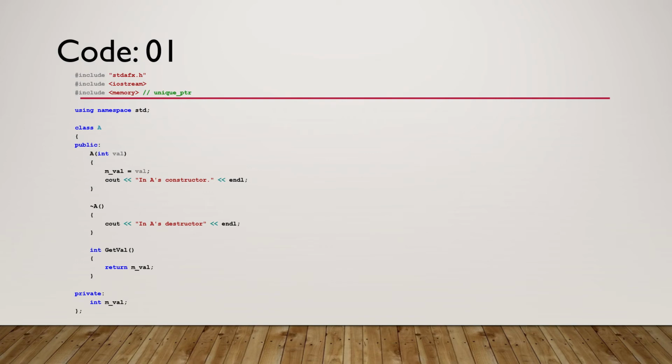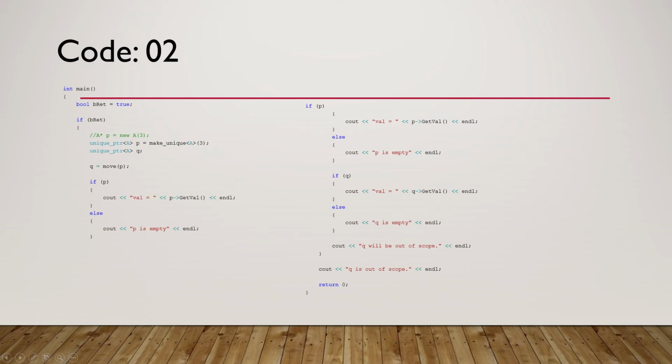Here is the first part of the code. The second part of the code.